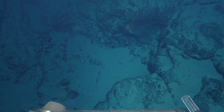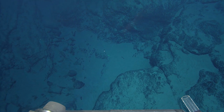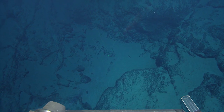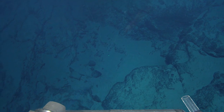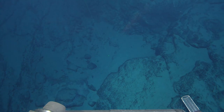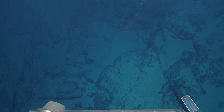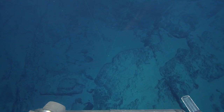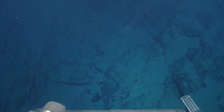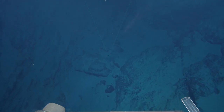Well, we are on bottom. Already seeing a fish, but it's kind of far away. Ooh, there's something floating. I don't know if we would get it, probably can't get a good zoom on that. Second, let's let Hannaford get situated.